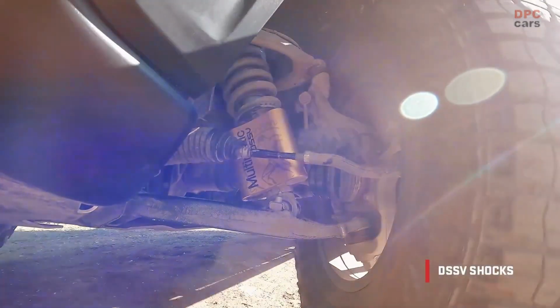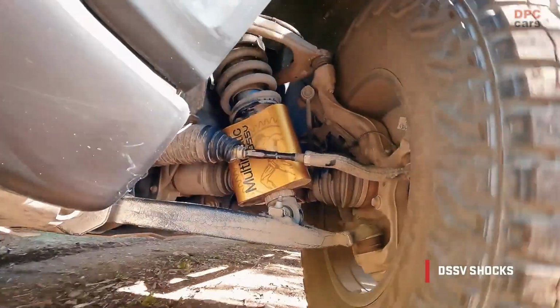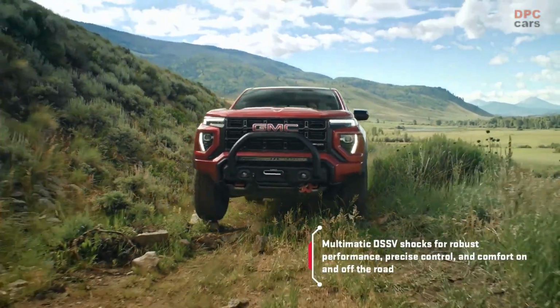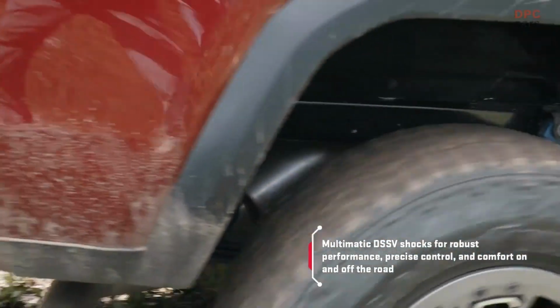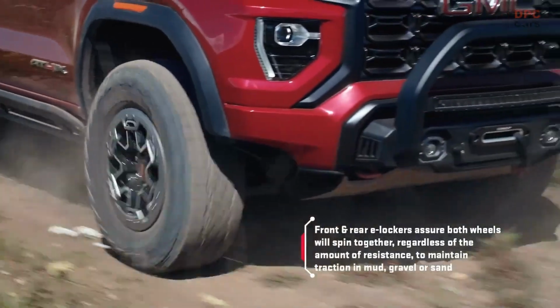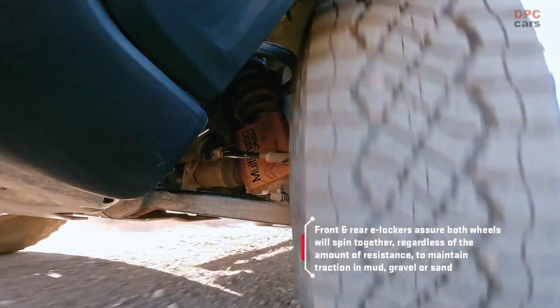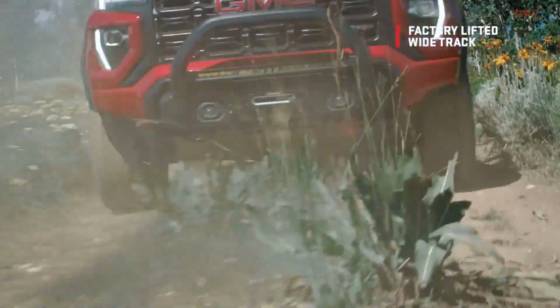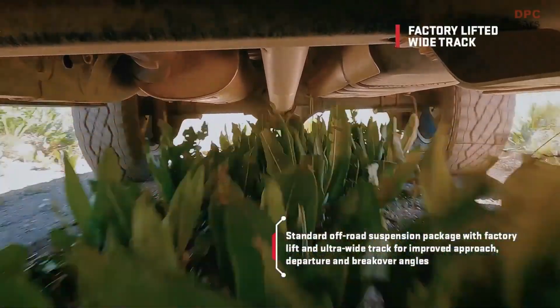The 2023 Canyon is set to begin initial production in early 2023 with AT4X in spring 2023. Reservations for the 2023 GMC Canyon AT4X Edition 1 are open now, with MSRP starting at $63,350. MSRP for other 2023 Canyon trims will start around $40,000.